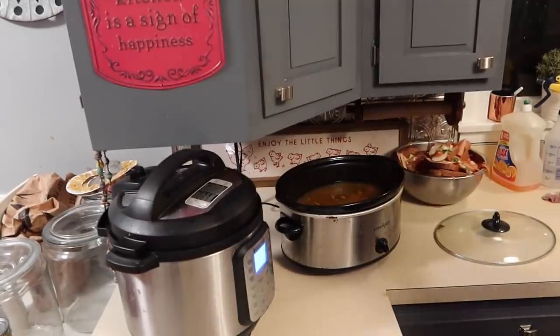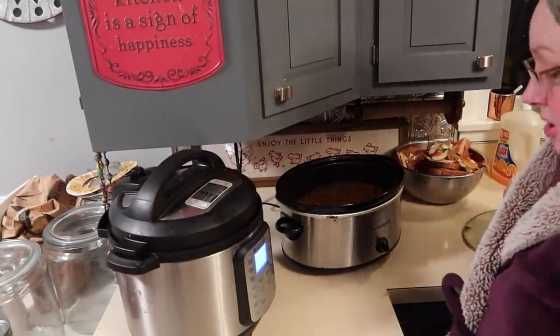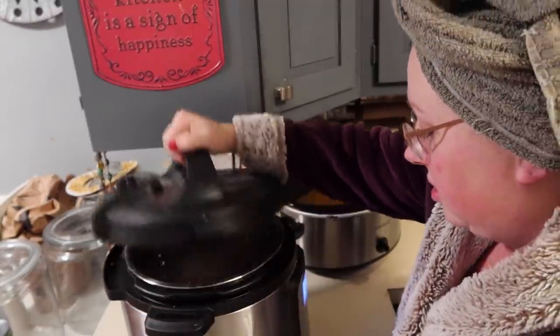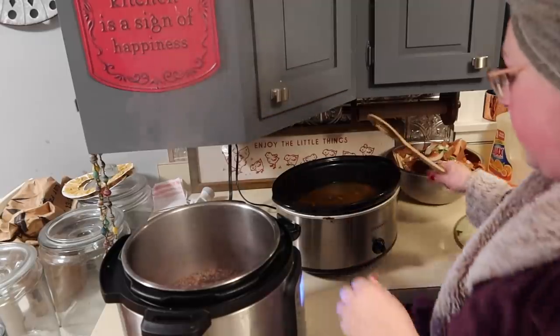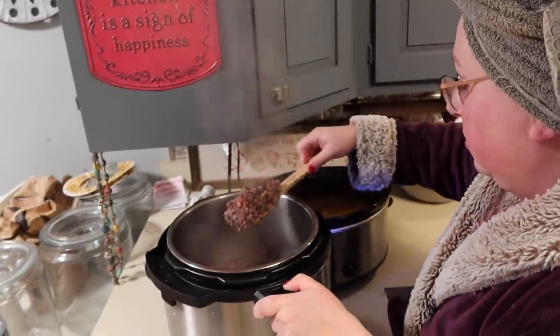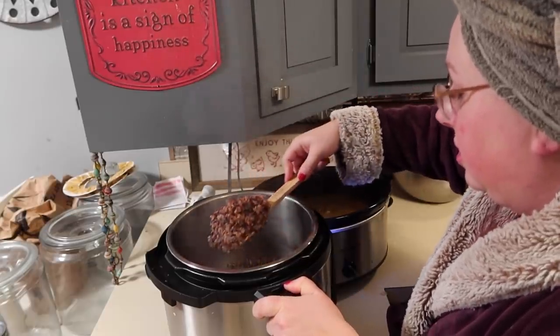Alrighty, mama got a shower, fresh towel on my head. So we are gonna get this rice. I'm sure it's long been done. There we go. Push them all close up to each other.